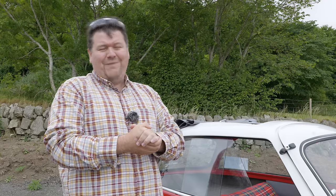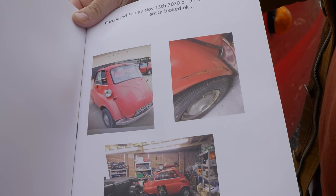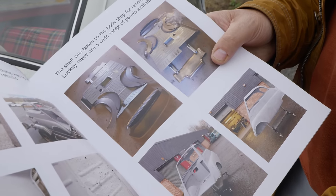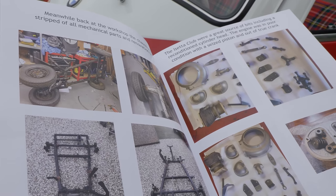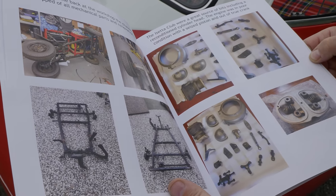This particular car, a four-wheeler, was sold in 1959 and purchased by its current owner Nick in 2020 as a lockdown project. He bought it knowing it required some work, but he didn't realise just how much. Nearly all of the body has been replaced, all of the mechanicals have been rebuilt, but luckily, because these cars were relatively popular and remain so to this day, spares are actually quite easy to come by.